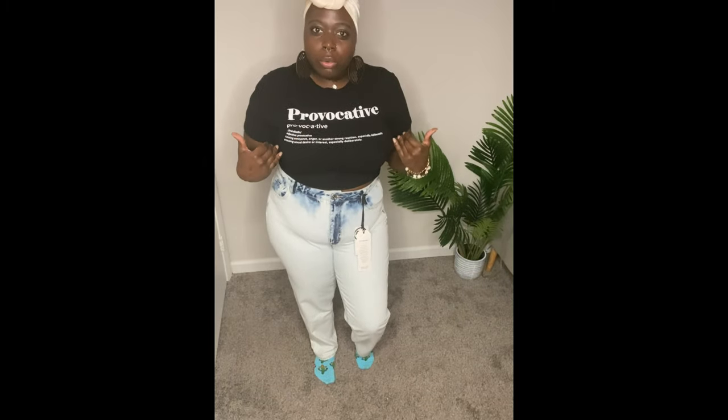So, how do I feel about these? Honestly, I don't think I like them. You ever get bamboozled? So when you see them on the model online, she's killing it. They styled it properly. She looks amazing. You get it and you're like, what the fuck is this? Normally, I'm not even gonna lie to y'all, when I haul, I normally like the things I haul.